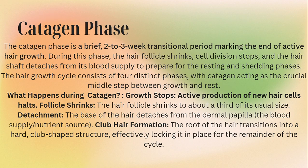Catagen phase. The catagen phase is a brief 2 to 3 week transitional period marking the end of active hair growth. During this phase, the hair follicle shrinks, cell division stops, and the hair shaft detaches from its blood supply to prepare for the resting and shedding phases. The hair growth cycle consists of 4 distinct phases, with catagen acting as the crucial middle step between the growth and rest. What happens during catagen?